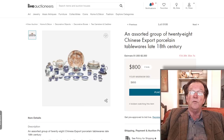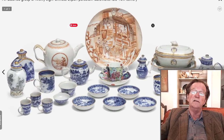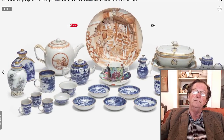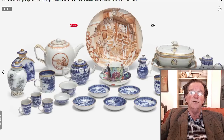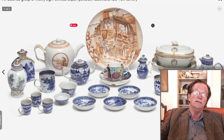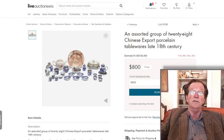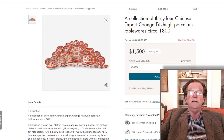And then over here, 28 Chinese export porcelain tablewares, most of which are 18th century. This grisaille decorated plate may be Jiaqing period, maybe first quarter of the 19th century, but the rest of them all look to be 18th century. And you've got a very nice tobacco leaf double-handled cup and saucer here. You've got a really good-looking teapot over here. You've got a nice-looking, this is sepia, not grisaille up here, the brown dish. I meant to say sepia. Over here you have a grisaille tea caddy with a Fitzhugh tea caddy next to it and so on, estimated at $1,500 to $2,500. All right, so there's money to be made.